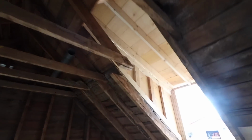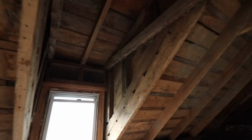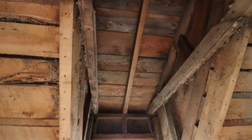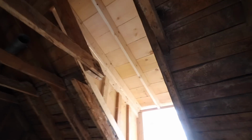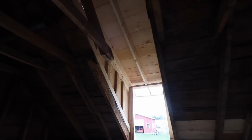Look how good this looks, though. This is framed out just like the other one. I don't know if it's the way you're supposed to do it. It's the way they did it, and it's worked for 70 or 80 years. So they used a 2x4 for their rafter, and I went with a 2x6. No big difference. But look how good that looks.